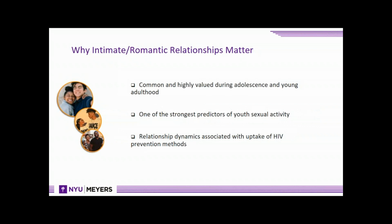We know that intimate and romantic relationships are important in general across age groups, but they're particularly important for adolescents and young adults. For one, they're common and highly valued during adolescence and young adulthood. Two, they're one of the strongest predictors of youth engaging in sexual activity. A research study that I previously conducted found that among youth who engaged in sexual initiation, the main reason was that they were in a romantic relationship or wanted to be in one.